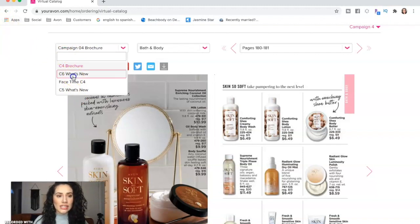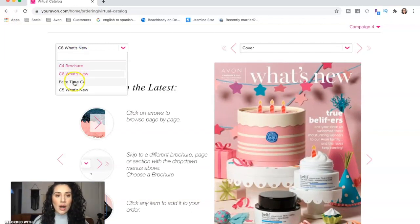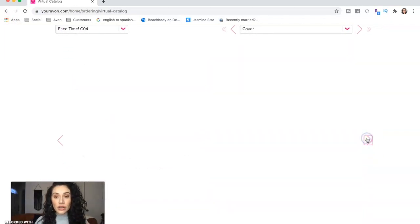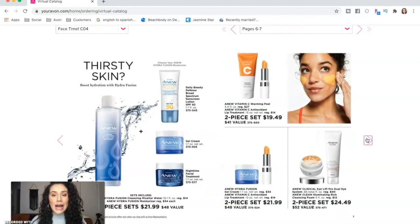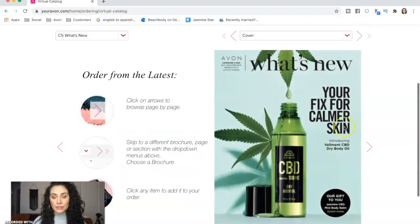I can go to the C6 What's New, which I just showed you. We can go to that C4, which I just showed you with that little book with the special offers. And keep in mind, any special offer you see like this, not only is it for your customer, but it's for you as well. So like if you want to go ahead and buy some of these products, remember, you're going to get a discount on this price that it shows right here. Okay. And then here is the other What's New book.